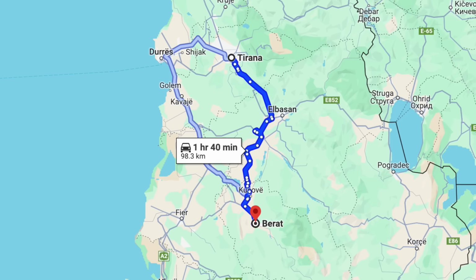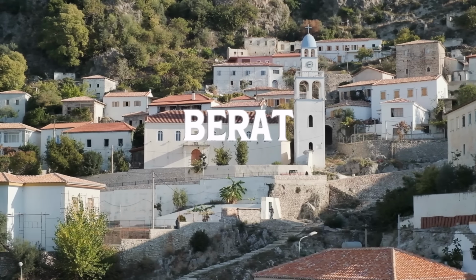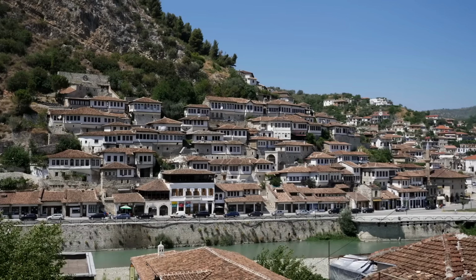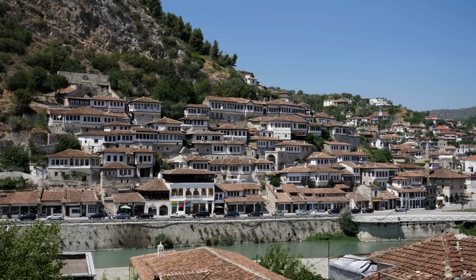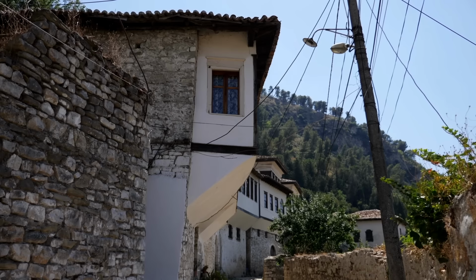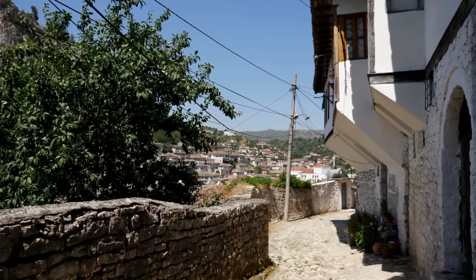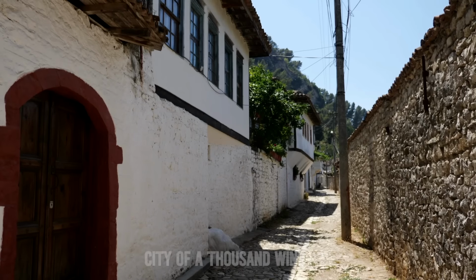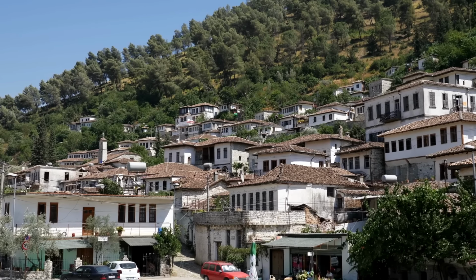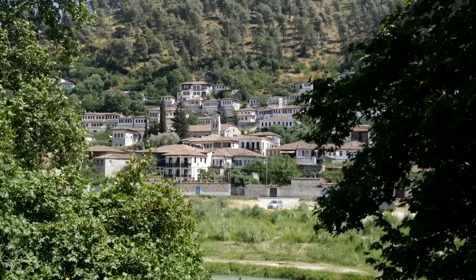Number 6, Berat. With its incredible Ottoman-style houses, it's easy to see why the town of Berat is one of the most adored destinations in Albania. I think this is a great change from some of the many towns that you will visit in Europe. It has charming buildings which have earned Berat the nickname of the City of 1,000 Windows, while its thousands of years of history have earned the town a place on the UNESCO World Heritage List.